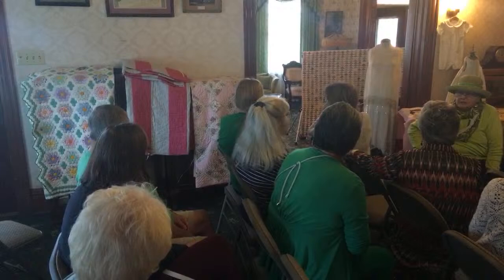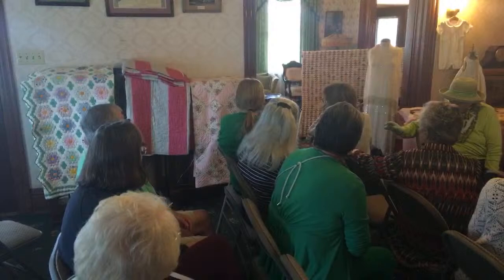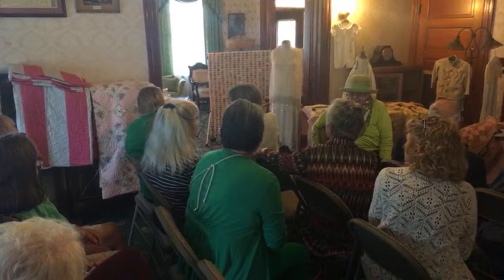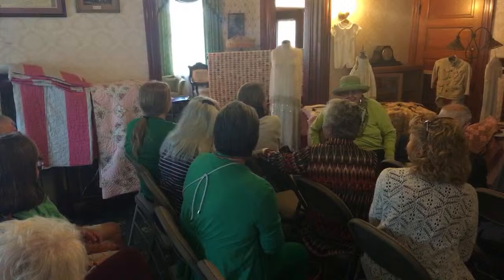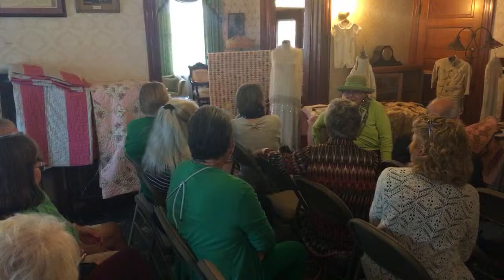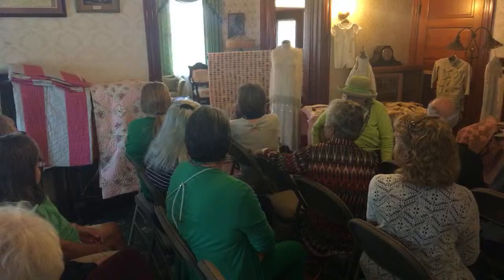And if you look at it, you'll see that it's quilted in hoops like this. And they call that Methodist fan, or Episcopal fan, or Amish fan, or whatever religion you belong to. They claim it, you know. And people use that same pattern.